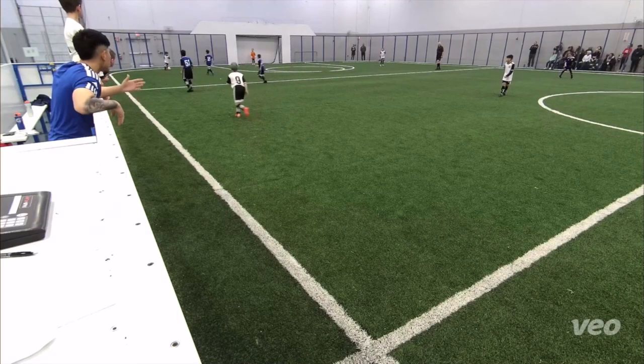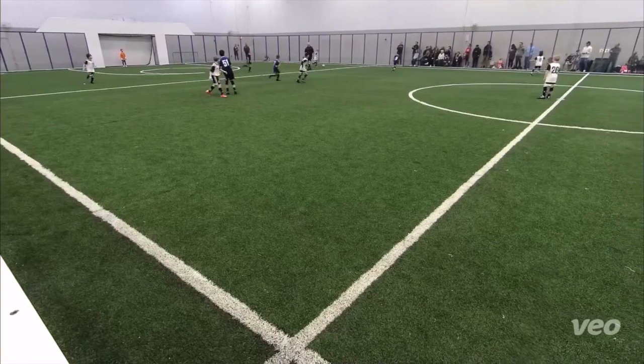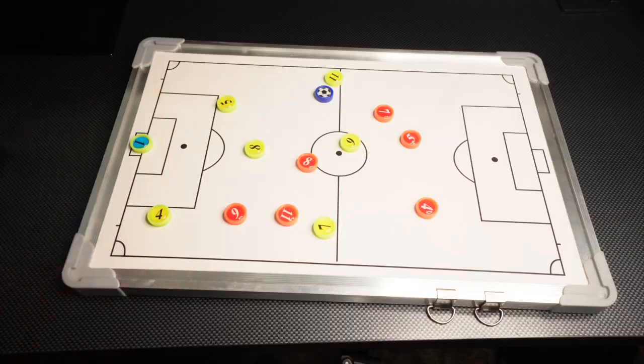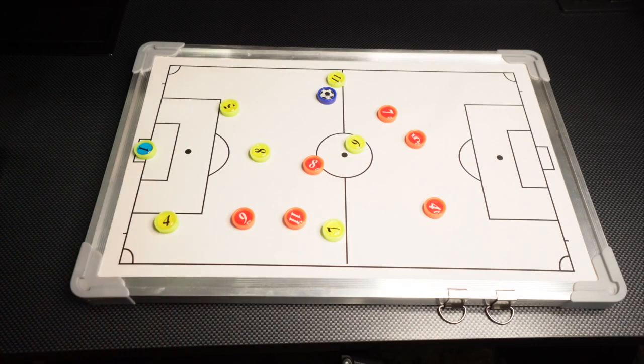Here's a perfect example on us building out of the back. Ball comes to Sam. Sam can see that there is no good options here on this right side, so he decides to make the switch to Emmett. From there, Emmett finds Griff, and we are in their attacking zone. Eventually, nothing happens from it, but that is the best way of how we break out of our defensive zone on a restart.